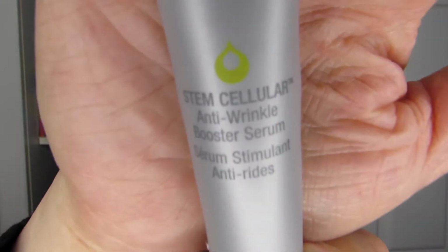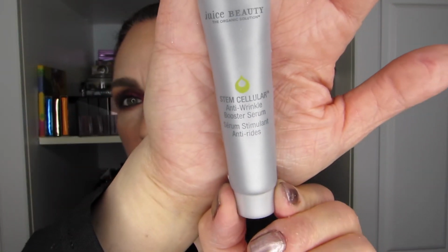As I was using the Juice Beauty Oil-Free Moisturizer, I also had a chance to try this one. This is the Stem Cellular Anti-Wrinkle Booster Serum. And I liked it. I liked the feel of it on my skin. It felt moisturizing, hydrating. I felt that it did boost the ability of my moisturizer to do what it needed to do. So I had no complaints about this serum whatsoever.